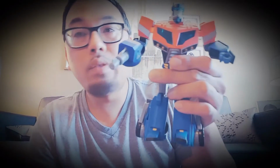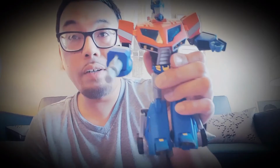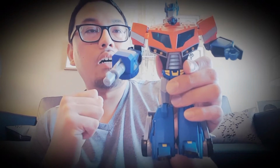So let me get into what I really like about this figure. As you can tell, it's a very stylized mold of this action figure. The lines are very boxy. I do love the red and blue. It's a very nice colorway. The gray really offsets everything. You get the yellow, which really helps with the trim and really emphasizes all the other colors.